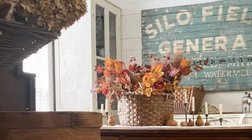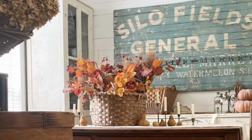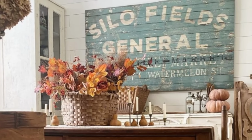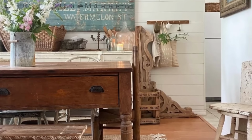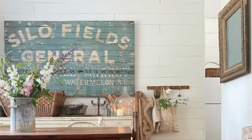Natural elements. Bring the outdoors in by adding greenery such as potted plants, fresh flowers, or dried branches to infuse a rustic natural feel.